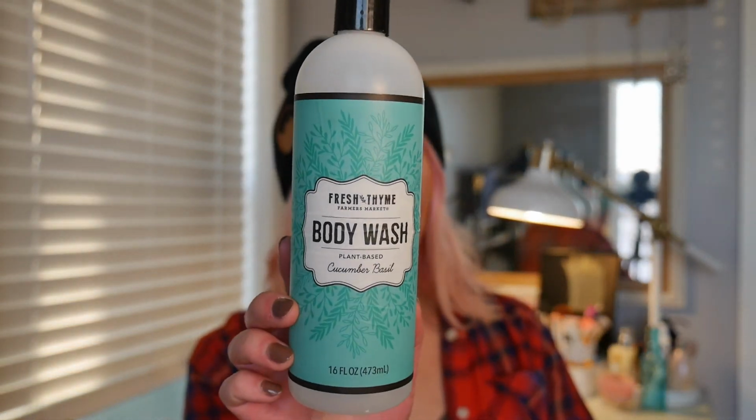a cucumber basil body wash. I really liked the scent of this. It is quite nice smelling. Basil has been a new favorite scent for me. I've been really into the Mrs. Meyer's cleaning products, and she has a sweet basil scent for cleaning products, and I love that one. I've got it in some laundry stuff, and hand soap, and it smells so good. And so this was good.